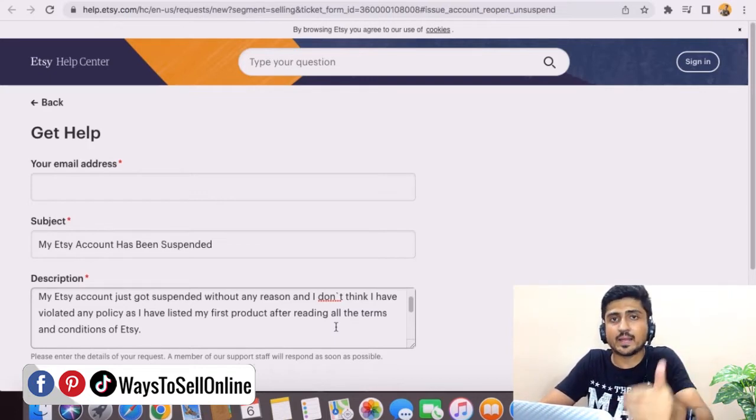You need to explain to them that you have not violated any policy of Etsy. Like before listing your product, you have read their terms and conditions and you have done everything as per their policy. So when you do so, the chances of getting your account back will be super high. So let's start reading this.